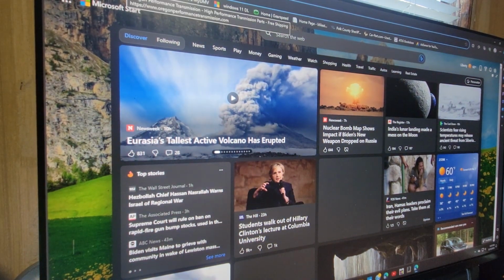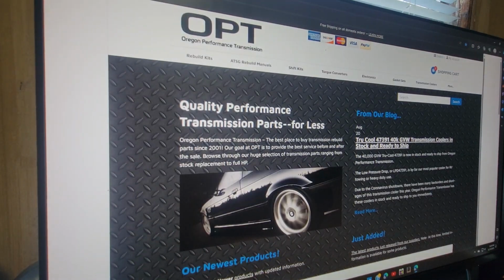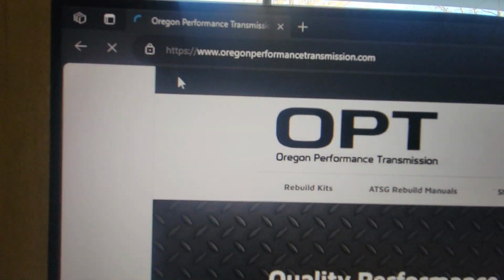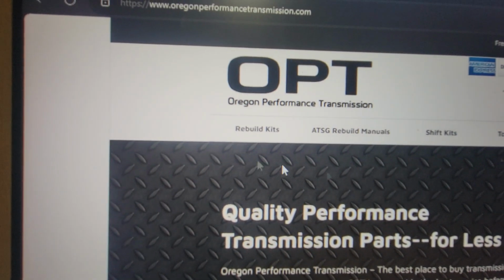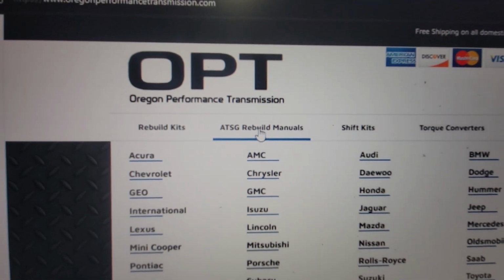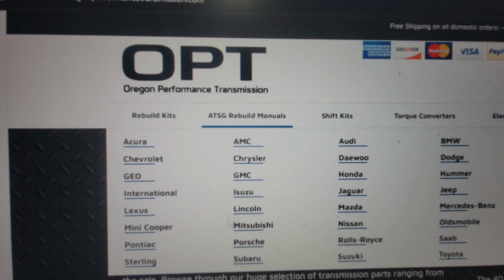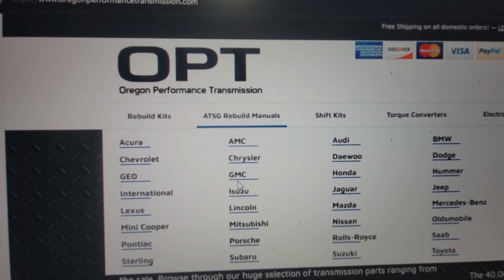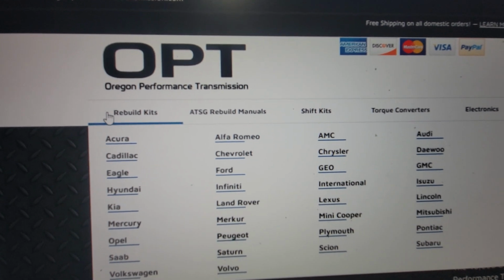Alright, so yes. We're going to go to Oregon Performance Transmissions right here. OPT, Oregon Performance Transmissions. So it shows everything up top. You can get the rebuild manuals. You can get the manual for any make and model right here. We'll get to that in a minute. Shift kits. But yeah, it's good, rebuild kits.